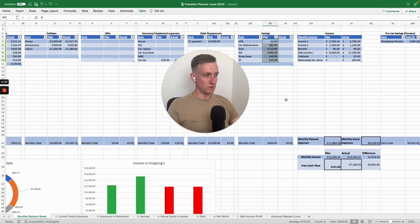What actually happened was our actual free cash flow ended up being higher than our planned free cash flow at the beginning of the month and throughout the month, because we ended up earning money from places where we weren't expecting to bring in money from. It was just quite a good month. We had a couple of little windfalls that we weren't expecting.